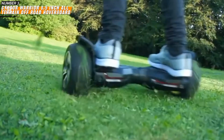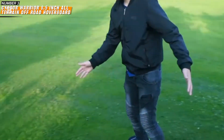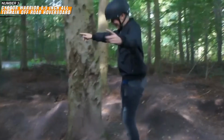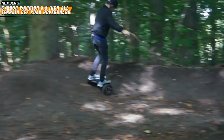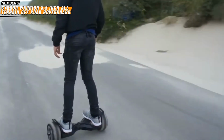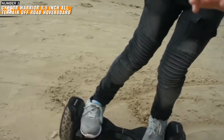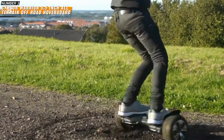With 8.5-inch solid tires and a 700W motor, the Warrior handles grass, dirt, gravel, and wet surfaces. Ride smoothly on all terrains like a true warrior. Built-in Bluetooth speakers let you play your favorite music while riding. Enhance your ride with high-quality sound and enjoy your music on the go. The self-balancing technology makes it easy and safe for new riders. Master the art of balancing in just minutes for a smooth ride.